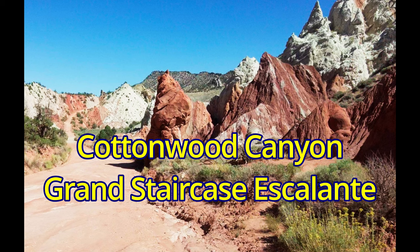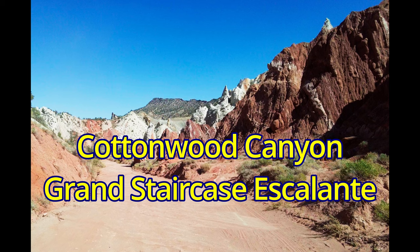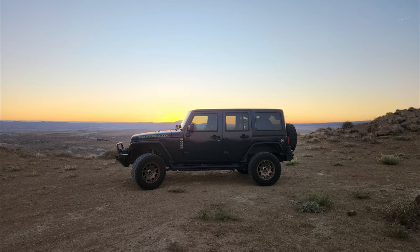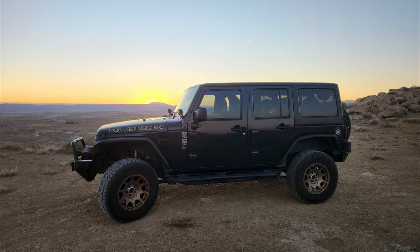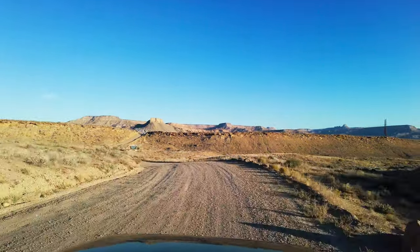Cottonwood Canyon Road is a scenic, unpaved route that travels through the Grand Staircase-Escalante National Monument in Utah. We camped about a mile from the paved road, before the Grand Staircase-Escalante sign. There were a few great spots for camp, and we started early in the morning, right after sunrise.